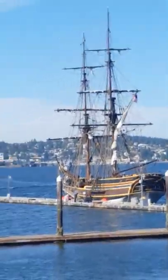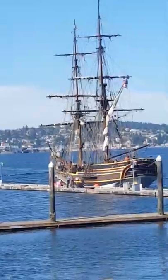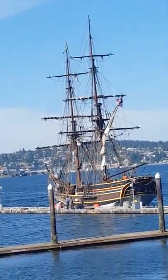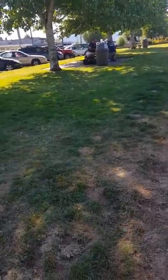There's the awesome ship. Majestic ship. Wow. Cringe, cringe, cringe. My videos are cringe. Shady area. Because there's really hot weather. Shady area. Hot, shady.